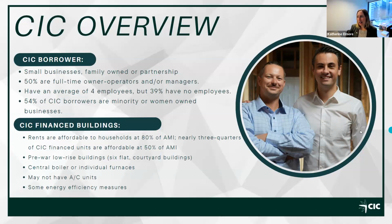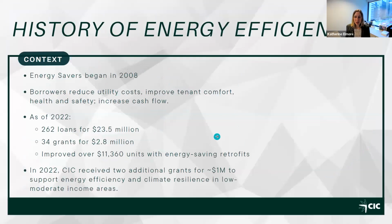CIC has a history of working in energy efficiency. We've been doing this since about 2008. Our goal, in addition to increasing health and safety, as cooling implies, is to reduce utility bills, increase tenant comfort, and help your building be managed more efficiently. So you can increase cash flow through these savings, higher occupancy rates, things like that.